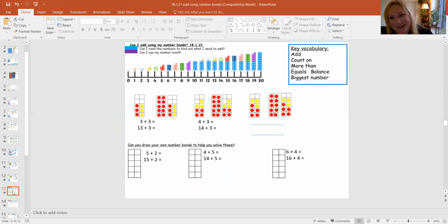Today, this is what we're doing. We're going to be using all of the learning that we've done so far, and we're doing it in a tiny, slightly different way. I've put up different kinds of pictures. If you want to use your Numicon to solve these, absolutely do. It would be brilliant to do it that way. And while you're doing that, use these pictures as well. So today we're going to use our number bonds still to add. We're going to read our numbers to find out what we need to add. You can read the pictures and read these numbers, the numerals. And we're going to use our number bonds.